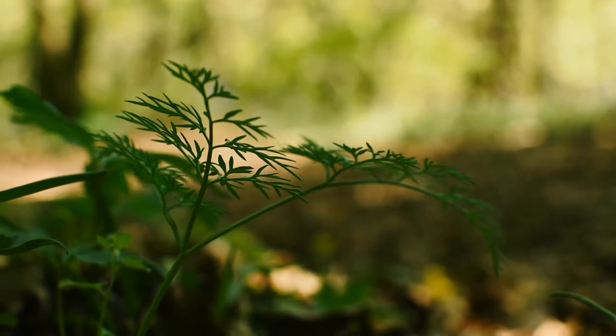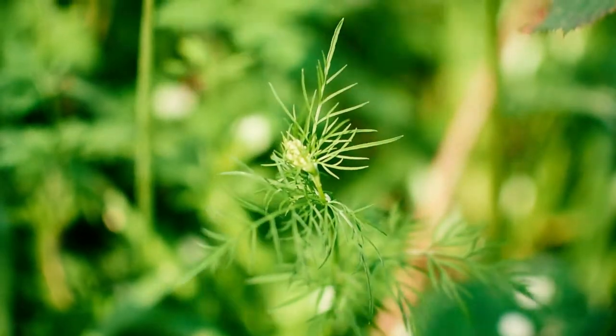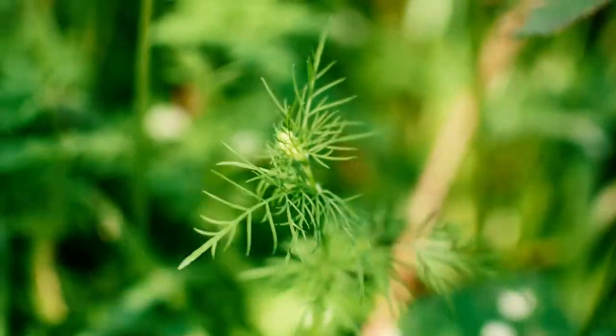So you get these very fine green fronds here, which later in the cycle will develop into flowers, and you get an umbellifer type flower. It's just an off-white kind of color. And a lot of people really go mad for them. I think it's got more to do with how much effort it actually takes to find them and get them as it does with what they taste like.